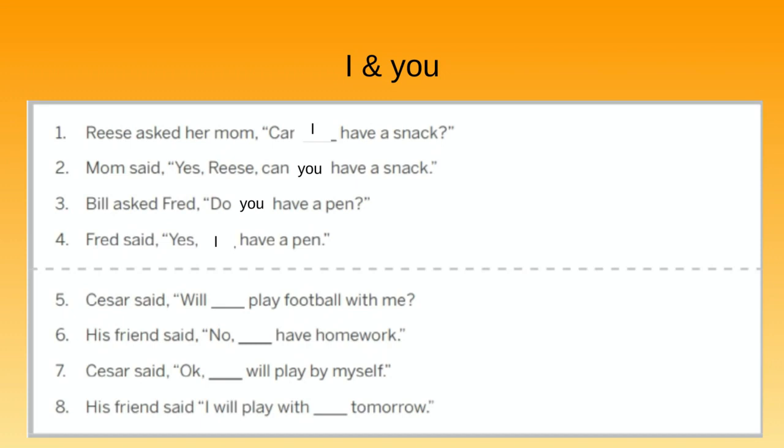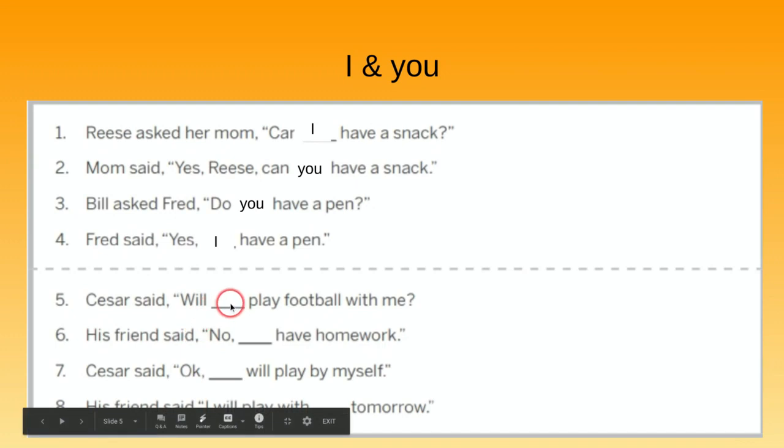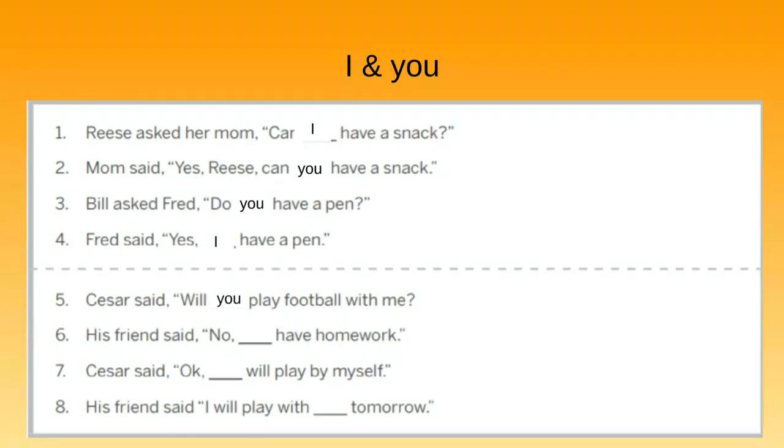Awesome. Okay, let's see. Caesar said, will blank play football with me? What do you think could go on the line? Caesar said, will you play football with me? Number 6, his friend said, no, blank have homework. What would fit there? Awesome. His friend said, no, I have homework. Okay, number 7, Caesar said, okay, blank will play by myself. Caesar said, okay, I will play by myself. And number 8, his friend said, I will play with blank tomorrow. His friend said, I will play with you tomorrow. Great job practicing your pronouns.